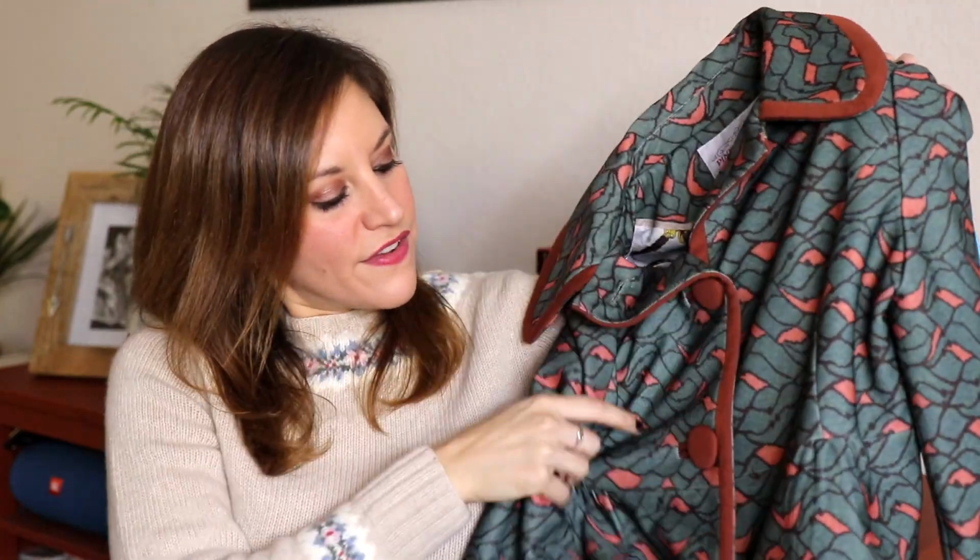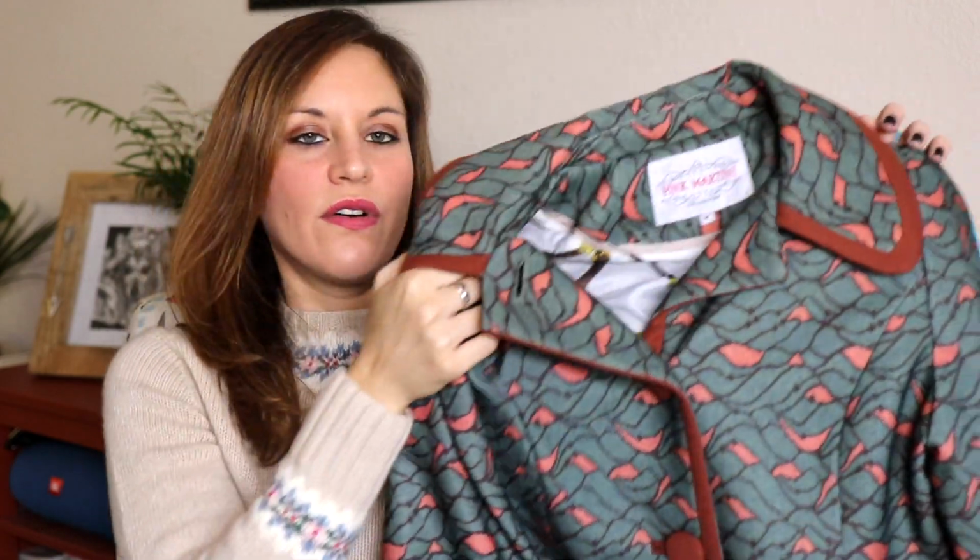I love the ribbing on the sleeves, the same around the collar, and it has these big, very 50s style buttons, 50s and 60s style buttons on them. So yeah, this was a really good buy at Goodwill. So those are all my favorite vintage or vintage inspired coats.